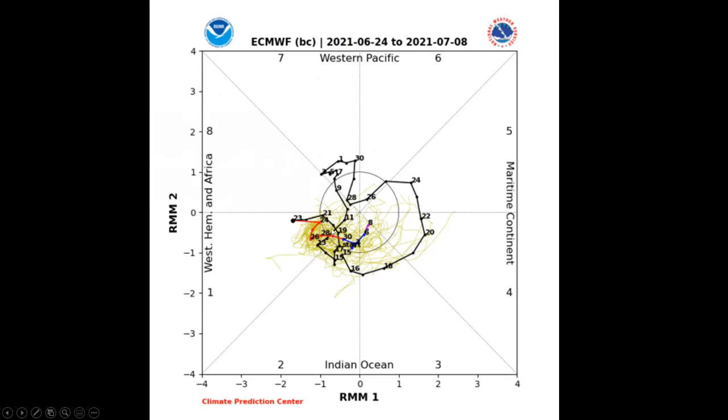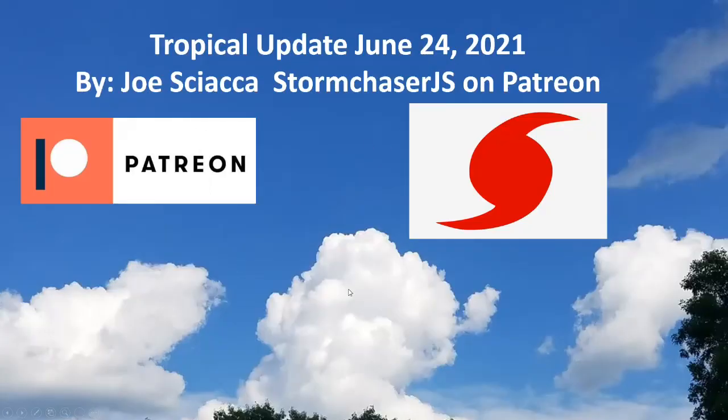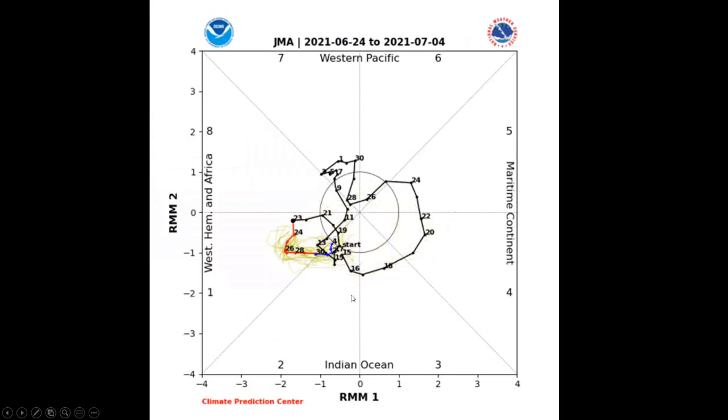This is from the European. You can see we are in phase 1, coming around into phase 2, 3, and then the null phase as we get into the beginning part of July, and maybe phase 4, but you can see mainly the bigger clustering of ensemble members are in those phases 1, 2, 3, maybe coming back into 8 down the road. So you can see that's the European.